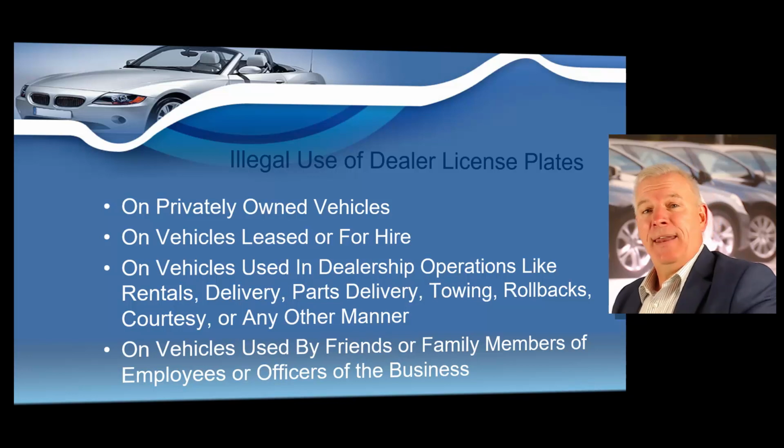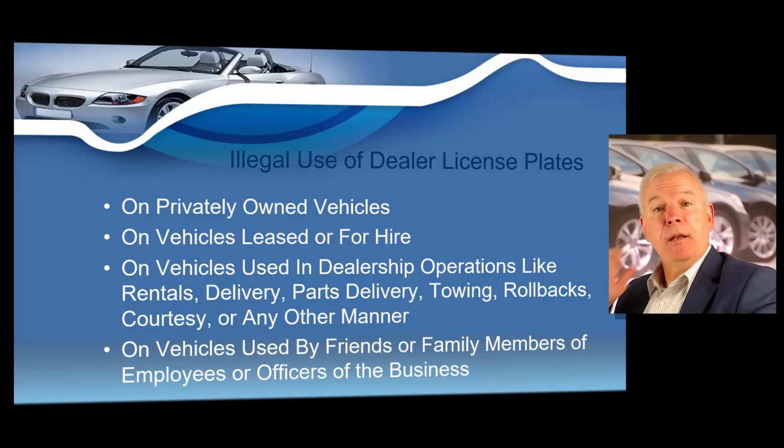We also may never place a dealer plate on a delivery vehicle or a parts delivery vehicle. You can never place a dealer plate on a tow truck. That would become a commercial vehicle, or even if you were just using it to tow your own vehicles back and forth from the auction, well, that tow truck is a service vehicle, which is used in the service of your dealership, and you would never be able to place a dealer plate on that.